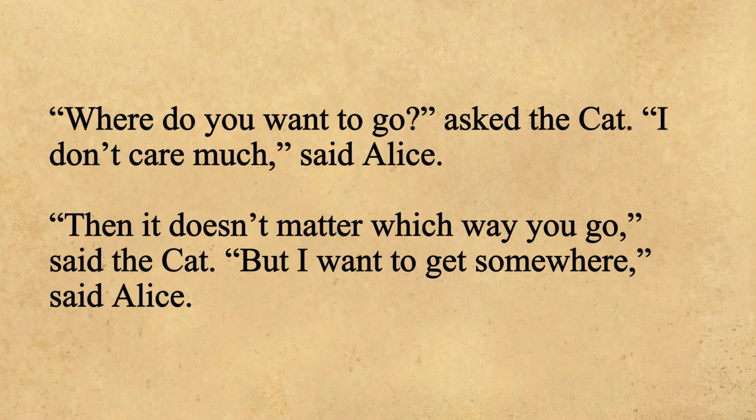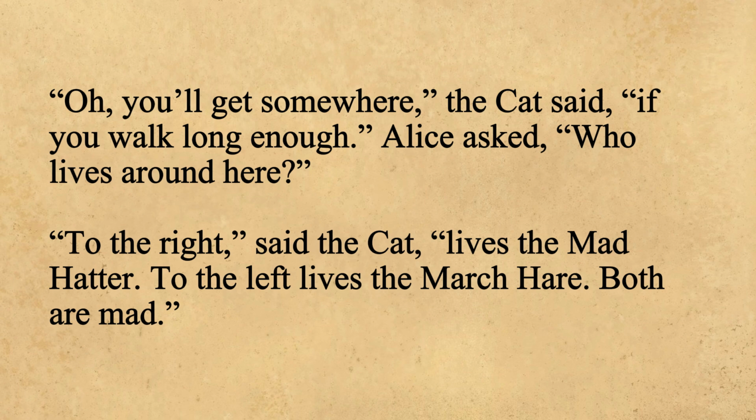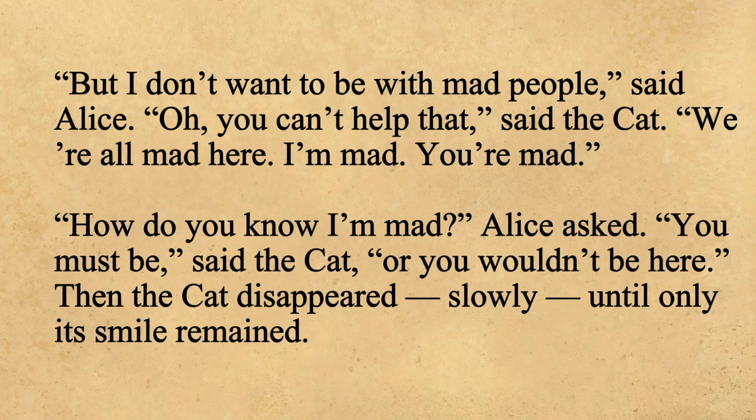"But I want to get somewhere," said Alice. "Oh, you'll get somewhere," the cat said, "if you walk long enough." Alice asked, "Who lives around here?" "To the right," said the cat, "lives the Mad Hatter. To the left lives the March Hare. Both are mad." "But I don't want to be with mad people," said Alice.